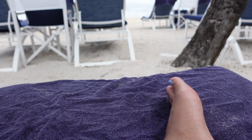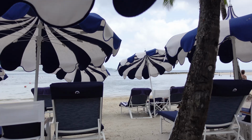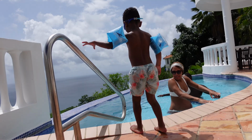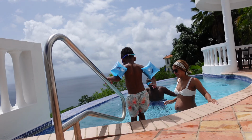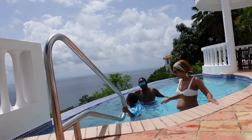Our plan was to take him back into the ocean for some more beach time, but the weather had different plans. We were here during the rainy season in June, so it did start raining, but just as a note, it only rains for about 15 minutes. So during that 15 minutes of rain, we took the shuttle back up to the villa, where as you can see, it returned back to being bright, sunny, warm, and just a beautiful weather.